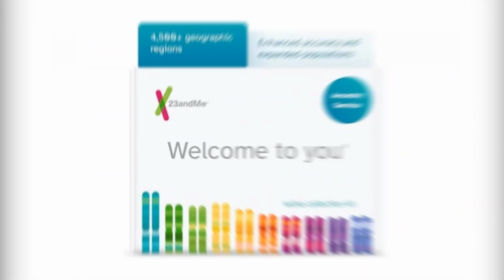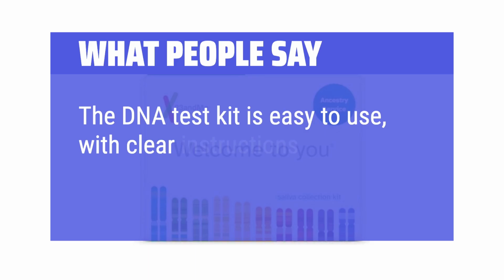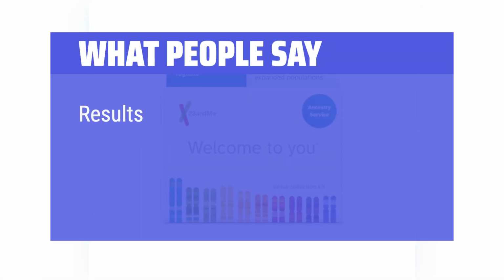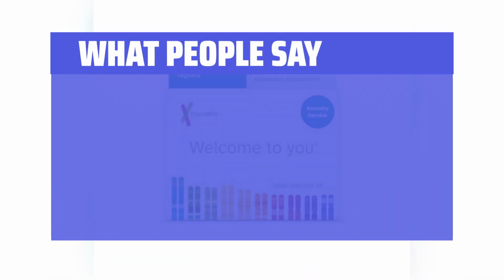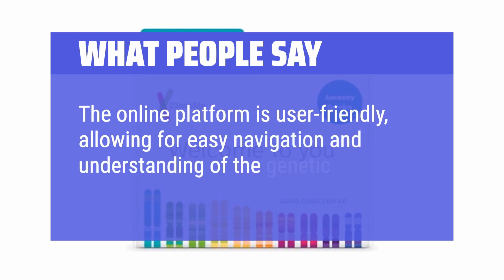What people say. The DNA test kit is easy to use, with clear instructions for collecting a saliva sample. Results were delivered quickly, providing detailed insights into ancestry and health predispositions. The online platform is user-friendly, allowing for easy navigation and understanding of the genetic reports.